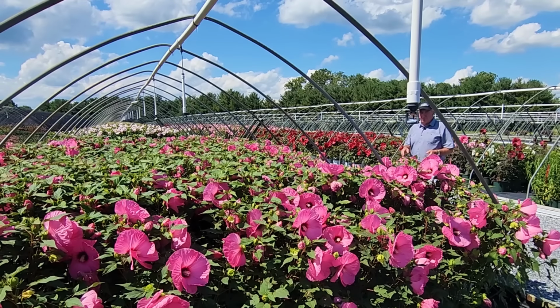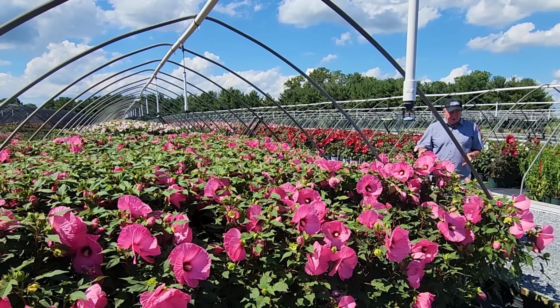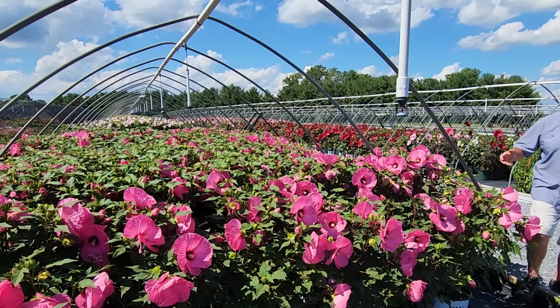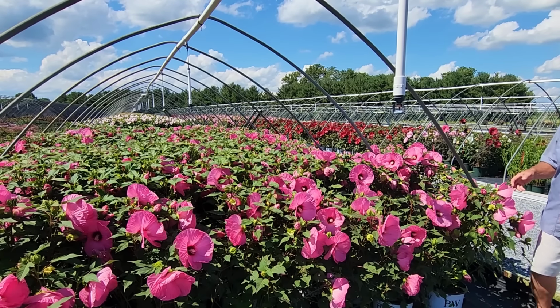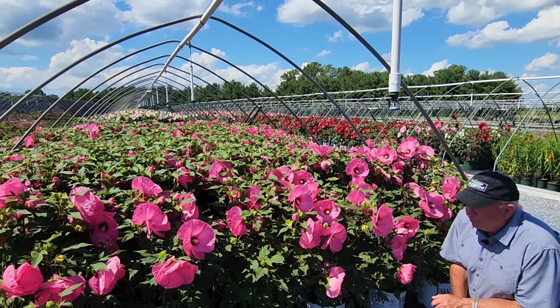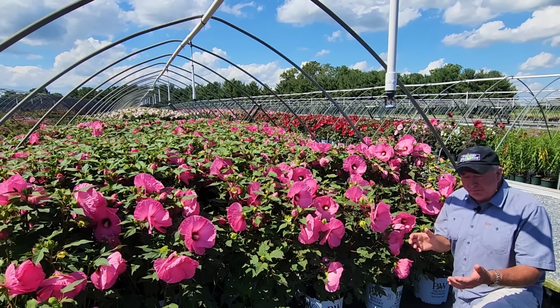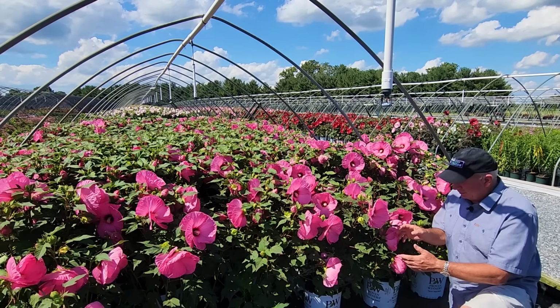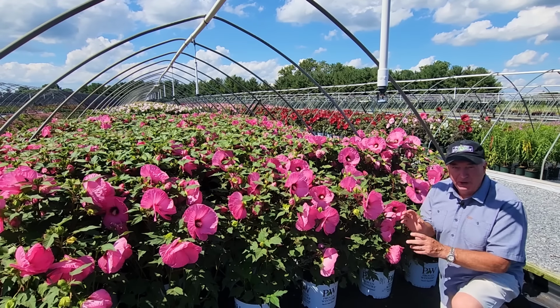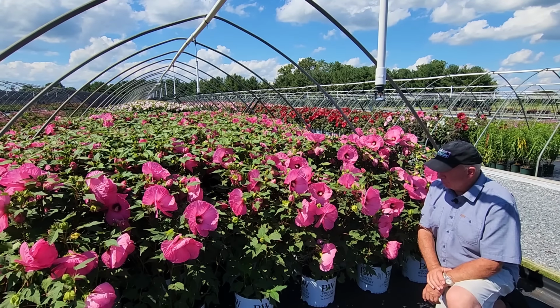And remember how I was telling you they're descended from the rose mallow, the swamp rose mallow? Well, guess what? If you have a damp spot somewhere in your garden, it might be the side of a pond or a stream, or maybe a bog garden or a rain garden or anything like that, they will be absolutely at home in those sorts of situations too.